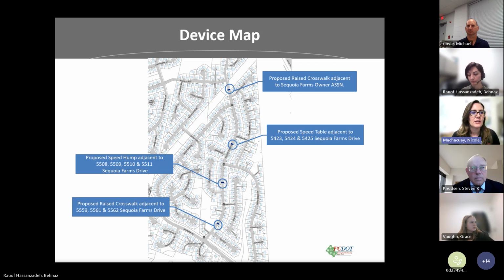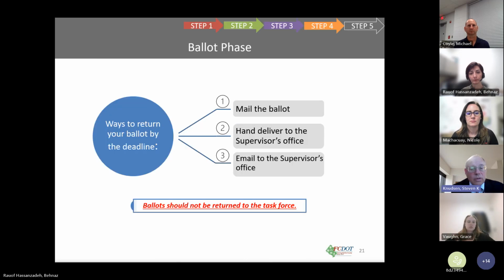Renee has written in: the task force distributes the ballots, but the affected homeowners send the ballots back directly. I'm not sure if that's a question. I'm thinking it is. Steve, if you have any comments on that? Yeah, so the task force will be responsible for the manufacturing and distribution of the ballots. Then the person receiving the ballot will need to send them directly back to the supervisor's office. We can't have the task force collecting the ballots themselves. So they can be mailed back to the supervisor's office, hand delivered to the supervisor's office, or electronically delivered, either by email or a text message of the photo of your ballot. So you do have a couple of options there. Thank you, Banaz, for pulling that screen up.